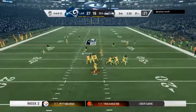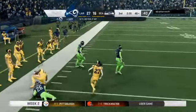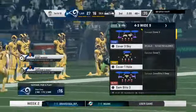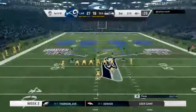On second and 12, Goff. He gets it to Cooks. And he'll be taken down, but not before they work it across midfield. A gain there of 21 yards. First down, Rams.